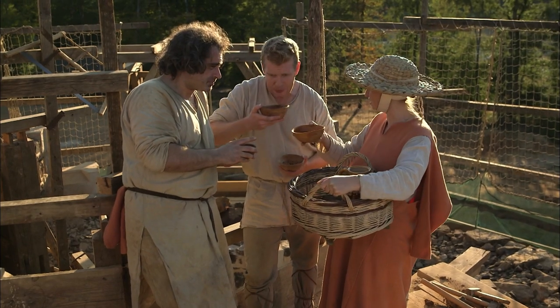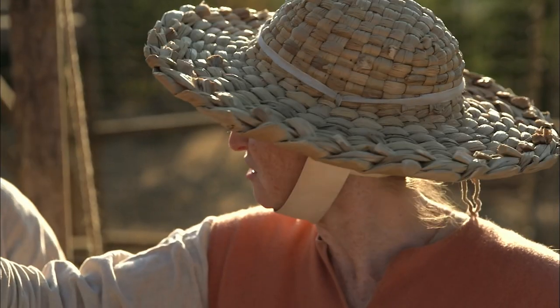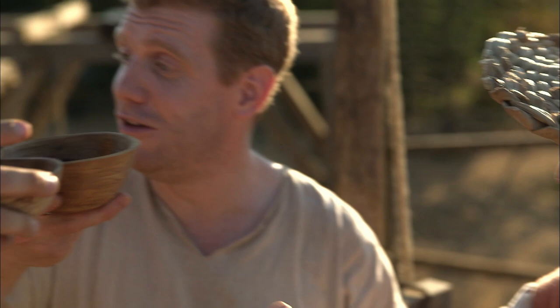Well, I think, don't you? To the window and to Guédelon. To the window and Guédelon. Window and Guédelon.